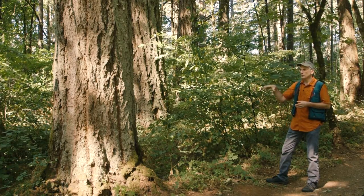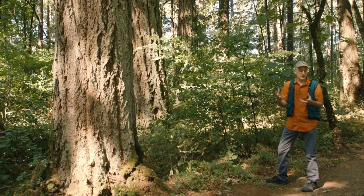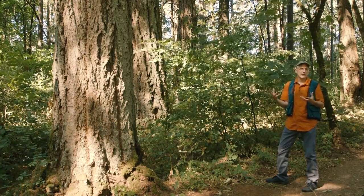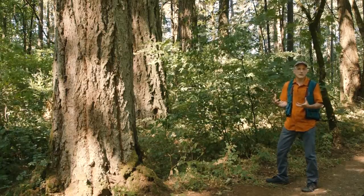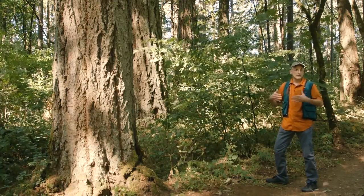In fact, if you were to explore in some of the deeper reaches of this forest that are more shady, it would be hard for a young Douglas fir to survive. They need lots of sun. And as you can see, when they have lots of sun and nutrients available, they thrive and grow very quickly and get fat very fast.